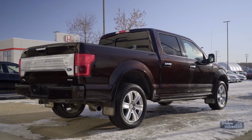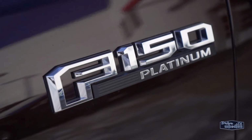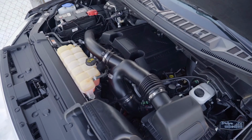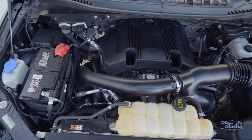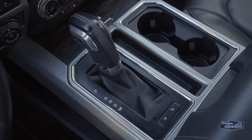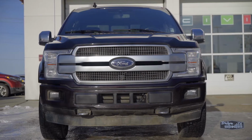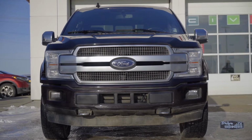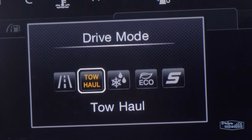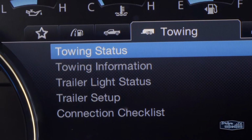A pre-owned pickup with plenty of pop. This 2018 Ford F-150 Platinum has a 3.5-liter EcoBoost engine, providing 470 pound-feet of torque and 375 horsepower. It's controlled by a 10-speed SelectShift automatic transmission. Like any good truck, it comes with 4-wheel drive and also has selectable drive modes. Plus, smart tow technology will make hooking up and hauling a little easier.